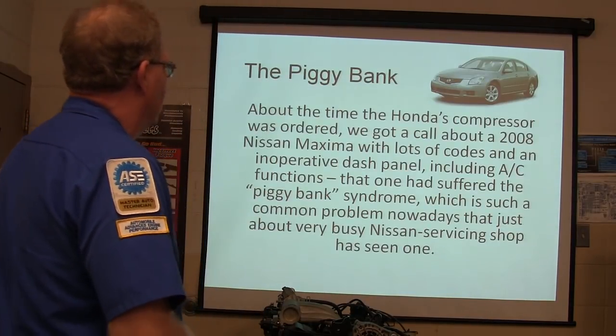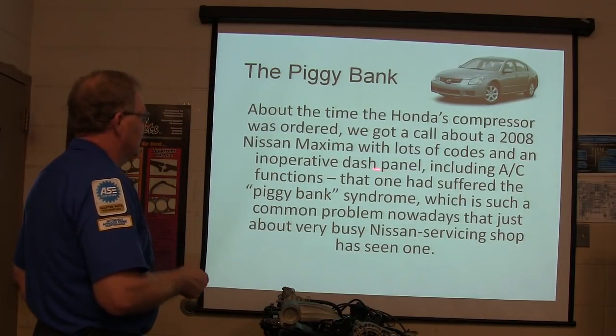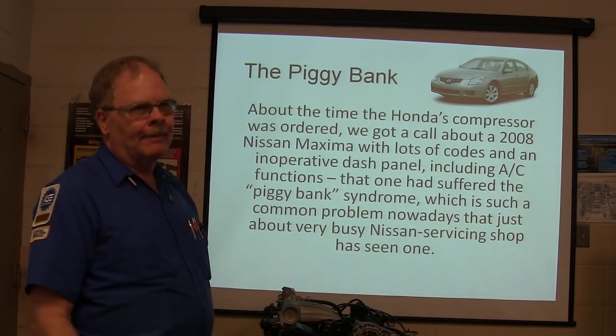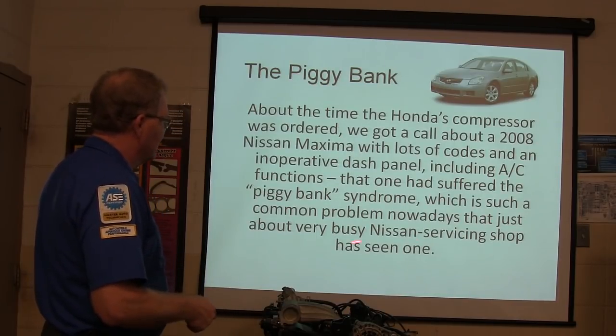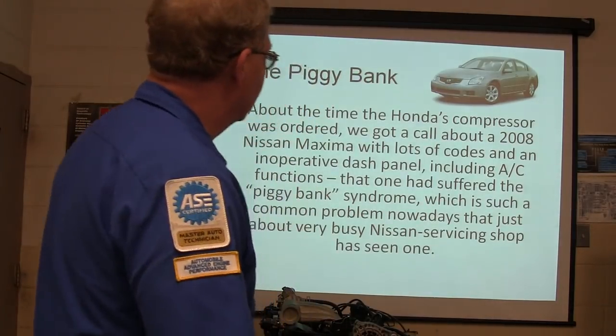Right, about the time the Honda's compressor was ordered, we got a call about a 2008 Nissan Maxima with a lot of codes and an inoperative dash panel, including AC function. That one has suffered the piggy bank syndrome. You'll see what it is, which is a common problem nowadays at just about every busy Nissan servicing shop I've seen. I'll show you what it means.